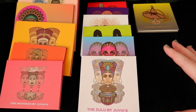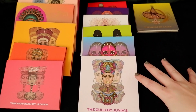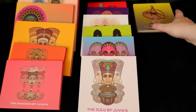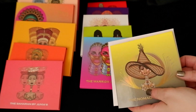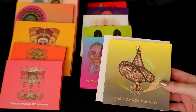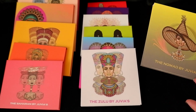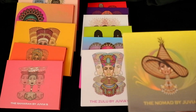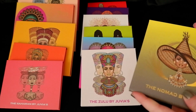And then we're coming into the territory of what I think Juvia's Place probably does best, and it's their 9 pans. The Nomad is lying to the side here because it is, as you can see, just a little bit smaller than the other 9 pans that I have. I'm not sure why Juvia's Place chose to do all these different size palettes. I wish this was just as big as the other ones. It's just a bit of a pet peeve.